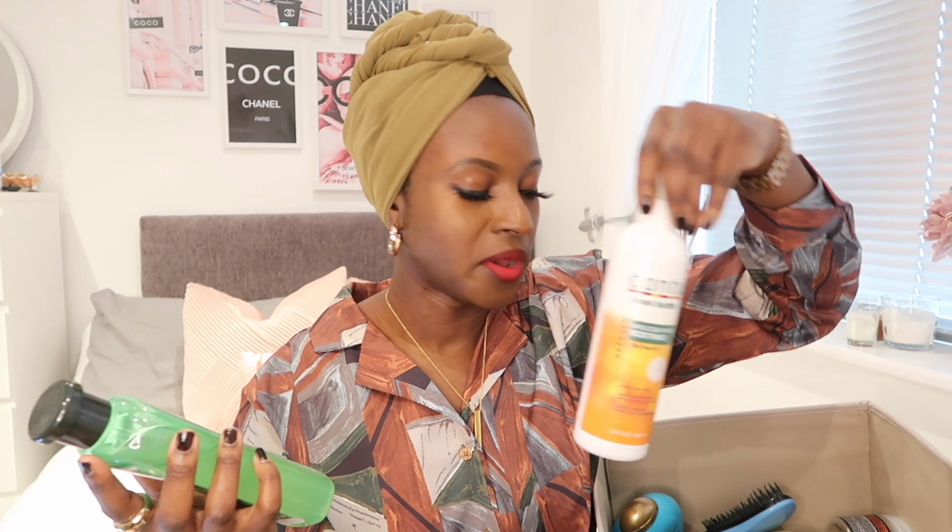And sometimes when I'm in my protective style, if I feel like I need a bit more of a cleanse than just the apple cider one, then what I'll do is I'll actually use this but then dilute it with a lot of water. If I want a bit more of a lather to cleanse it a bit better, then that's what I do. So again, with this I will do it in sections.